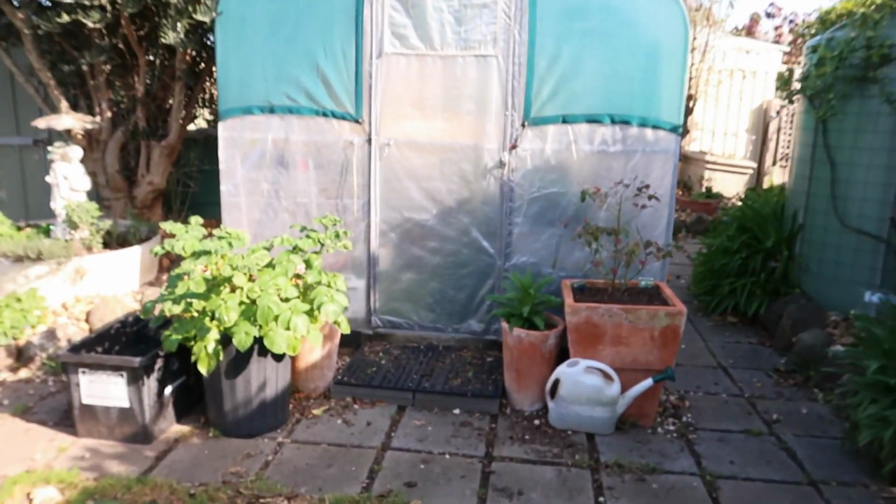So one of the exciting things that's happened is I have planted some spring seeds. So we'll go to the greenhouse and I'll show you where they're at. They've been in the greenhouse. So I've got one lot in the greenhouse and one lot inside on a heat mat. They've been there for about a week and a half now, and I'll show you what I've got, what varieties and where they're at.